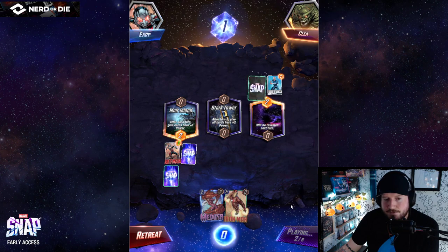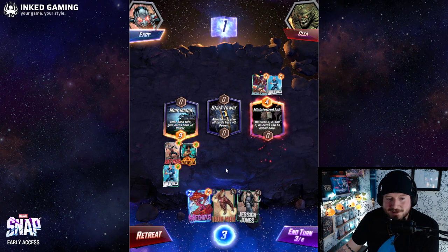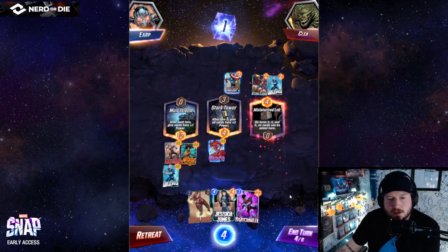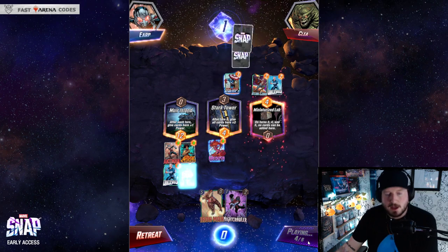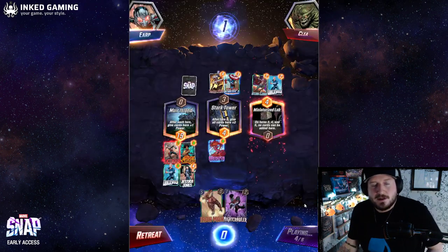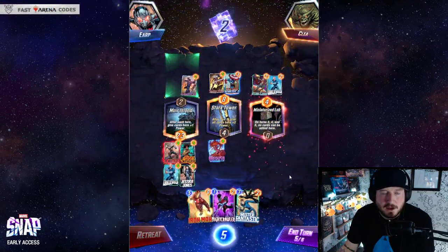Let's put our cheap guys in the middle. Or on the left side, sorry. On turn three and four, no cards here. Can people? Okay. That's cheating. That feels like cheating. Oh, Nightcrawler. Oh, Lady Sif. On reveal, discard the highest cost card from your hand. Bye, Iron Man. Oh, snap.